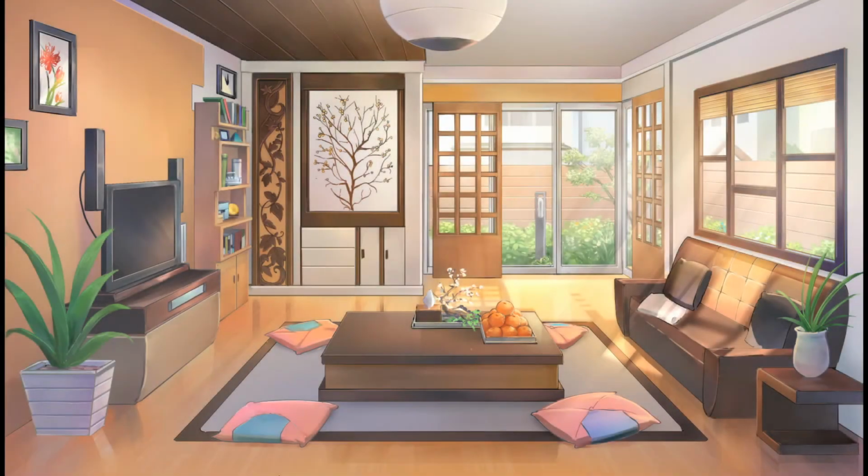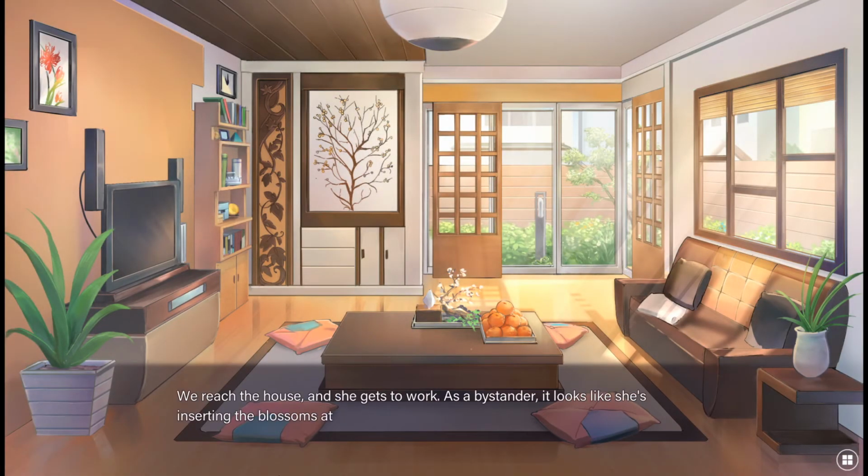Erlyn's mood seems to be lifted and there's a small spring in her step. She must be excited about this bouquet. We reach the house and she gets to work. As a bystander, it looks like she's inserting the blossoms at random, but the concentration on her face is otherwise.